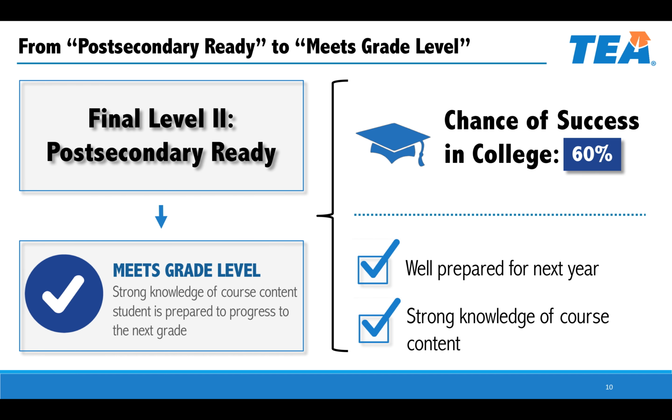The performance level that was previously called Final Level 2 is associated with students who are on grade level. Students who reach this level of performance by the end of high school have been shown through research to have a better than 60% chance of passing those same freshman level college courses. However, this performance level was only shared with school officials, and it was never included in the STAAR report card for parents. This caused a great deal of confusion, and as a result, the old term Final Level 2 Post-Secondary Ready has been replaced by the term Meets Grade Level. Students performing at this level are likely to succeed in the next school year.